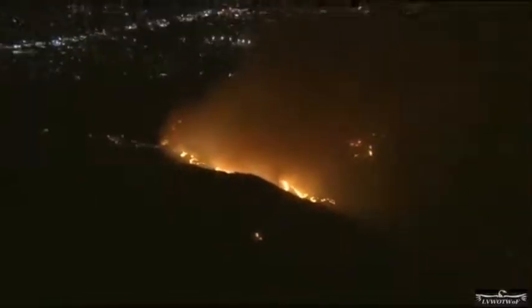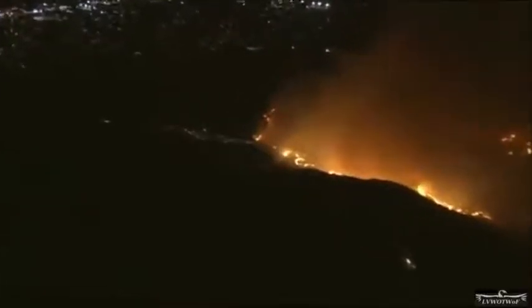The firefight definitely continues. 250 firefighters total. I don't know if that's an exact number or just a rounded number, but that's the number they're giving us. LA County Fire is out here in the air. LA City Fire is out here in the air. There's one of the helicopters right there.